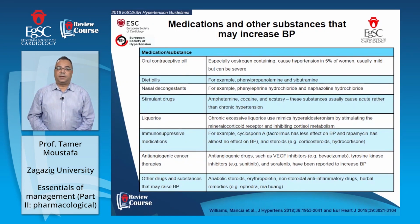The medications and other substances that may increase blood pressure include oral contraceptive pills, especially estrogen-containing, diet pills, nasal decongestants, stimulant drugs like amphetamine and cocaine, licorice, immunosuppressive medications, anti-androgenic cancer therapies, and other drugs and substances that may raise the blood pressure, like anabolic steroids, erythropoietin, the use of non-steroidal anti-inflammatory drugs, and herbal remedies.